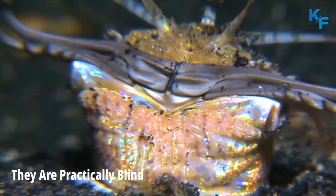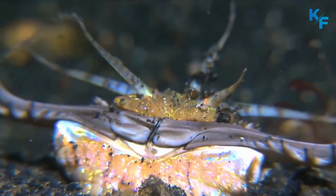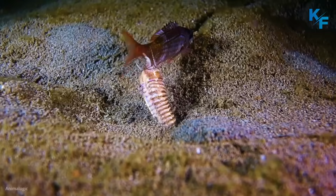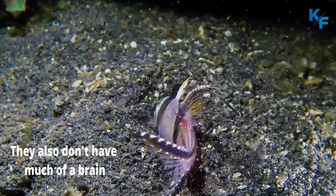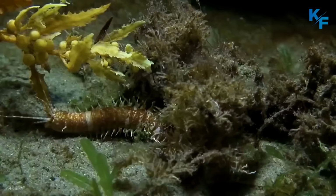They are practically blind. Bobbit worms have two eyes located in the front section of their head, but they are almost completely blind. The worms mostly use their antennae to sense their prey. They also don't have much of a brain. Instead, they have a nerve cell cluster in their autonomic nervous system called a ganglion.